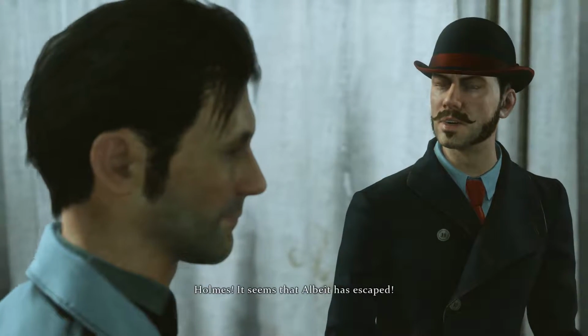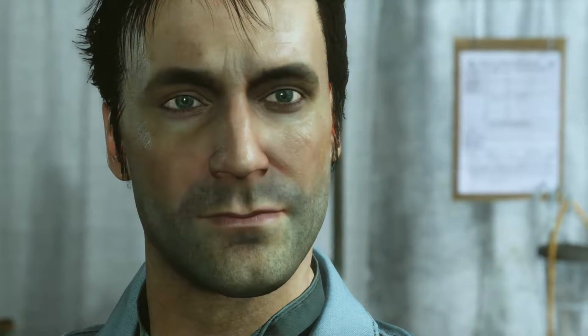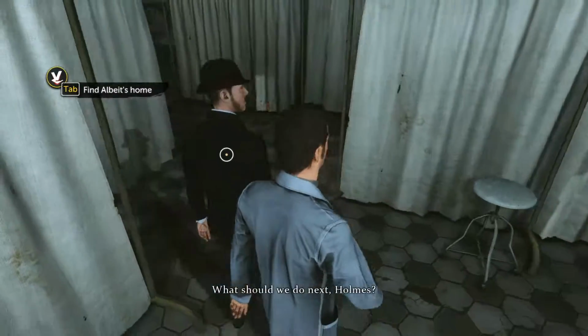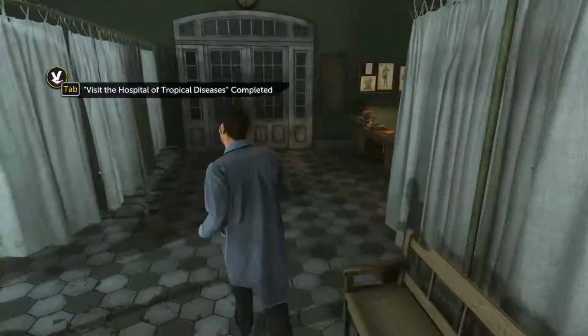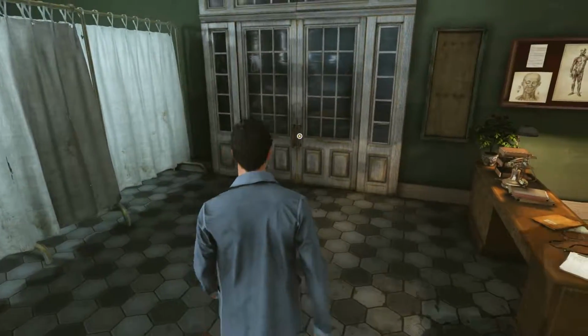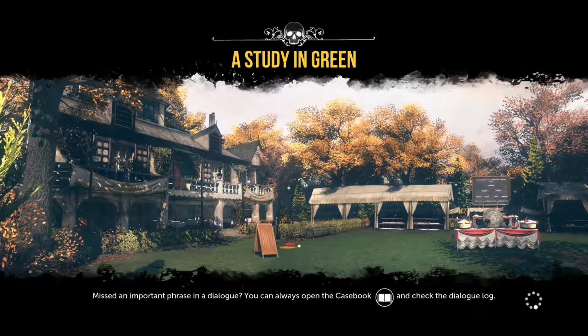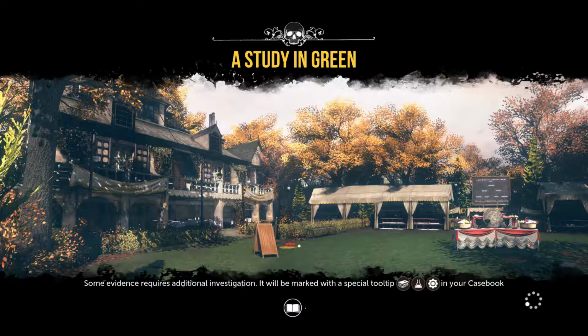Holmes, it seems that Albeit has escaped. Obviously. And he knows that we are aware of his true identity. Quickly. I know how to find him. Go to the circus. How are we going to find him? No, let's take his stuff. What should we do next, Holmes? I guess we got to find his home. Somehow. Okay, so that's done. Can we actually leave the hospital? Let's go to Baker Street. See if we can use our magical science table and figure out the rest of the address. Maybe we can do that.